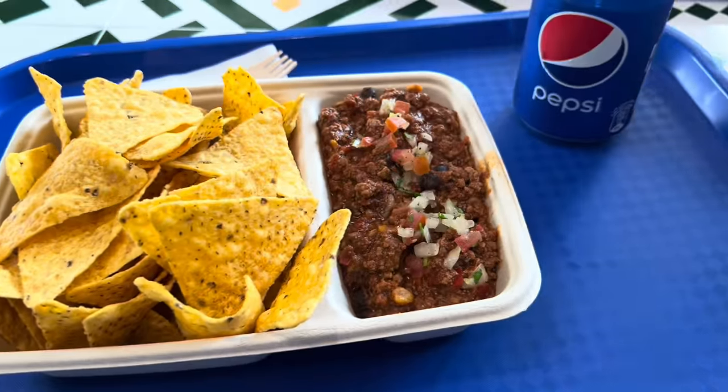Why not? Chili. And still, the best chili con carne in the world so far is the Rifleman pub in Stoke-on-Trent, of all places. Still the best chili I've ever had, even in Mexico.